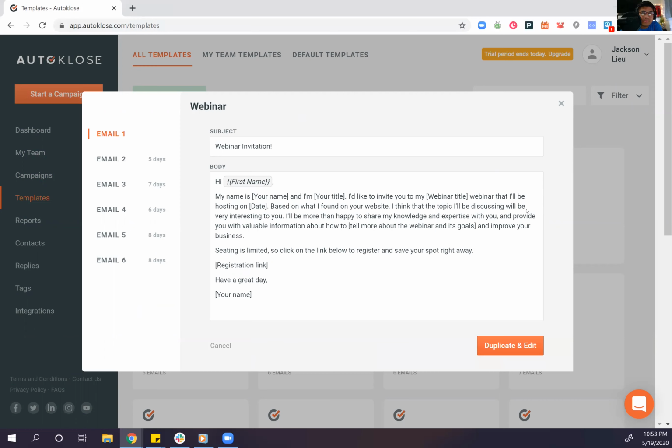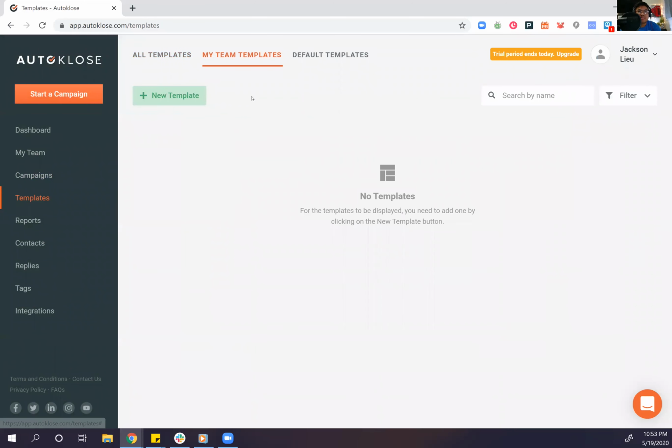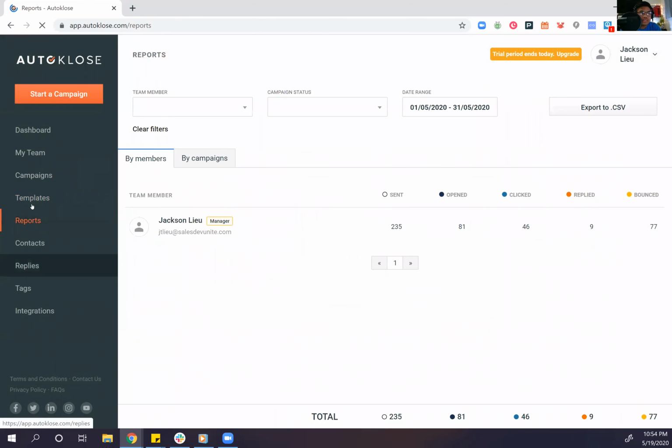Or you want to add new templates, you can add templates here. Okay, you also have my team templates too, which is really cool. And if you're in a team and you share specific personas, you can actually create templates and share them to your team so that it's in all of their accounts too. There's also defaults. We're gonna click on reports.